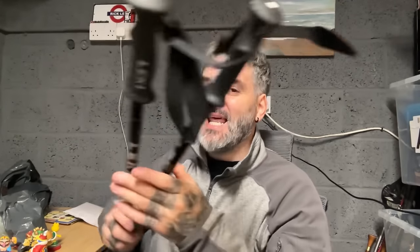Now, this next sale is fantastic. It's not massive. £40.49. I paid £4 for them. And it is these Leckie walking sticks. Put the Leckie on!